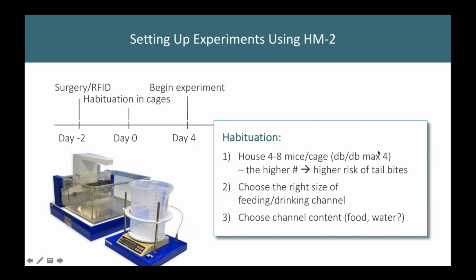We usually have experience with housing 4 to 8 animals per cage, and if it's DBDB mice, DBDB mice lack the leptin receptor in the brain and are never satiated, so they eat all the time, and they get more aggressive getting into this feeding channel if there are too many mice in the cage. So we have personally a max of 4 mice if it's the DBDB phenotype. Usually also if it's males, they get more aggressive if you house too many and they need to fight over the food getting into the channels. So you can find that they get tail bites if you have too many mice housed at the same time.